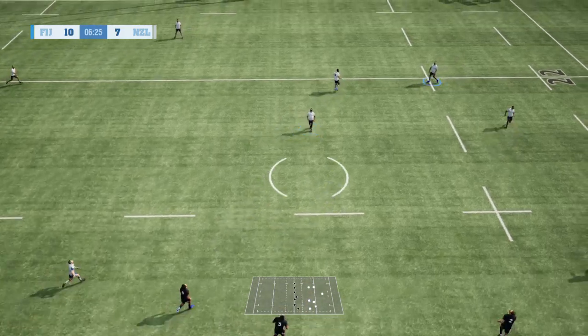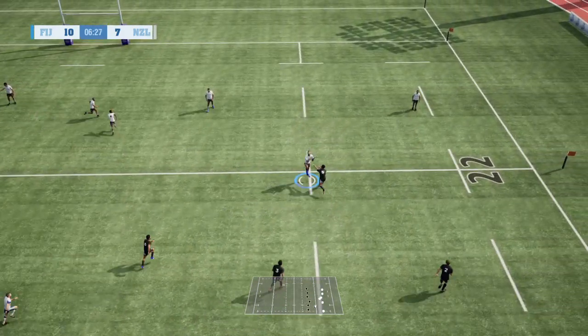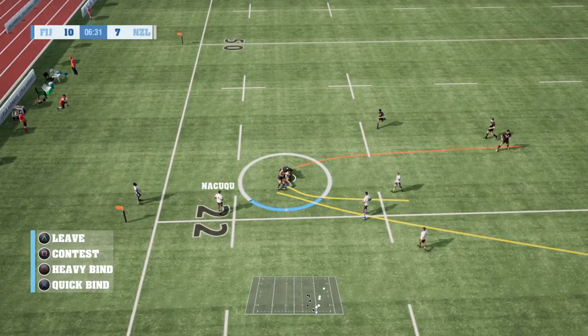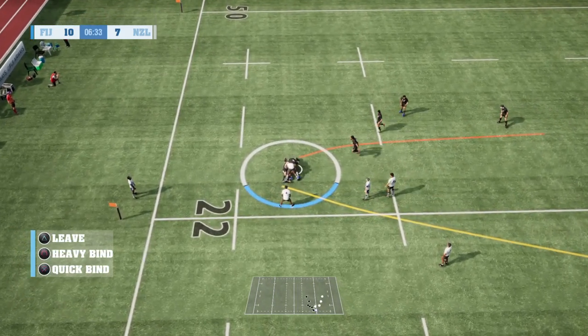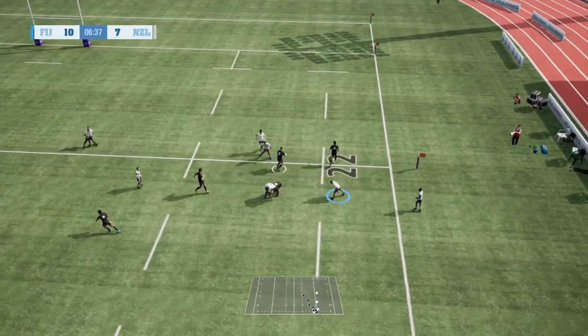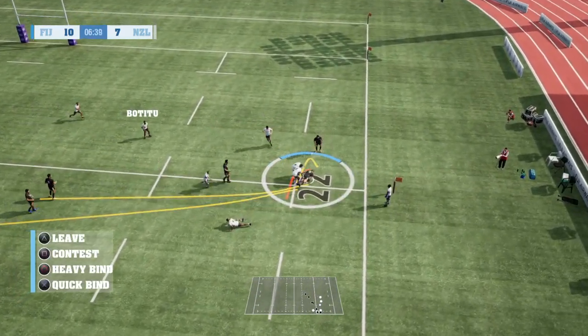Restart them. The loose head prop to secure this. Good run, but an even better tackle. Back he goes. Looks like they've lost this. They were banking on getting this back, and now they have. He goes over the 22.